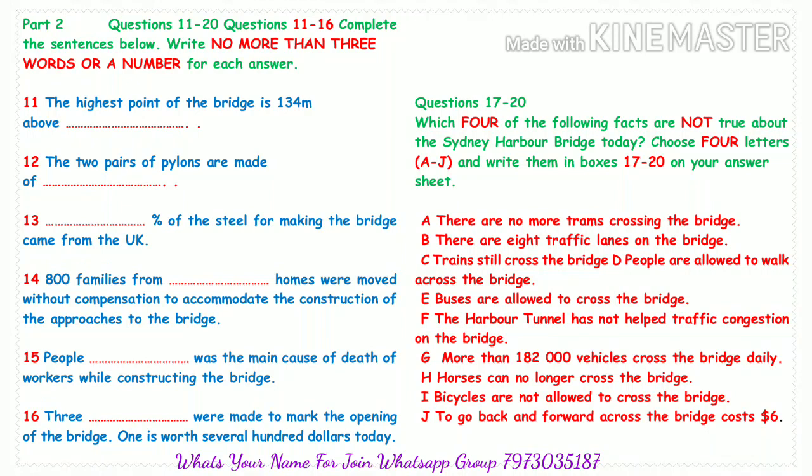The bridge is often crowded, and in 1992 the harbour tunnel was opened to help carry the traffic load. More than 160,000 vehicles cross the bridge each day. Before the harbour tunnel was opened, this figure was as high as 182,000, and would be much higher today if it were not for the tunnel. Pedestrians, horses and push bikes are not allowed on the bridge anymore. Wow, the bridge actually carries that much?